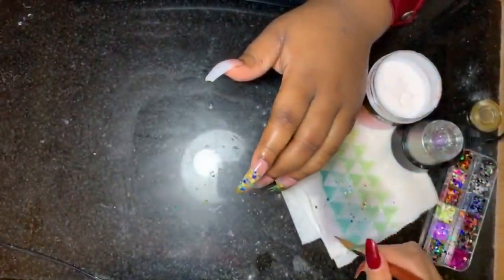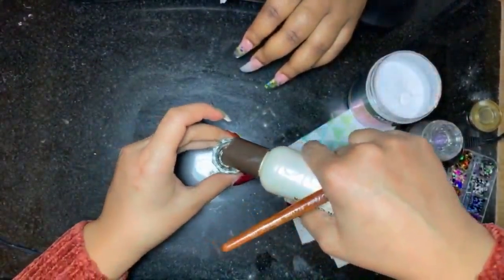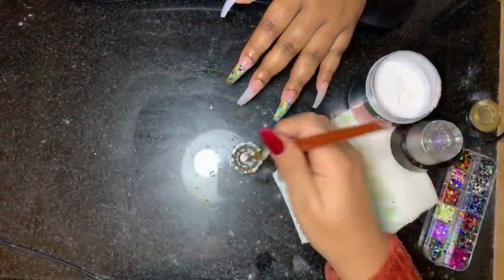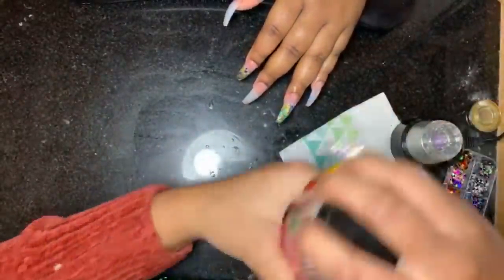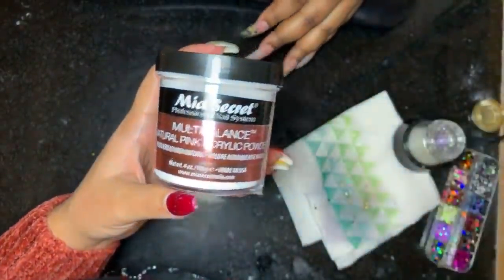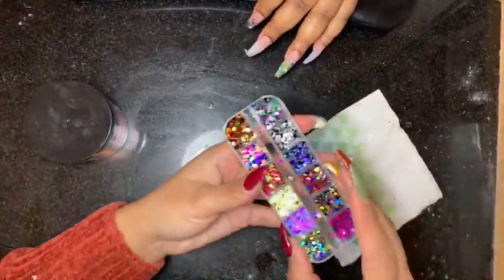Alrighty, so now I'm going to get a little dampen dish with brush cleaner, which I use the one by Tammy Taylor. I'm going to fill it up, put my brush in there and let it soak for about 10 minutes. This is just to get rid of any of the acrylic that's stuck in the brush. And I'm going to put everything else up. Again, I was using the Multi-Balance Natural Pink Acrylic Powder by Mia Secret, and then my Mia Secret Polymer and my Sequins.